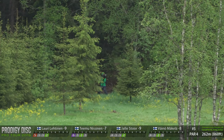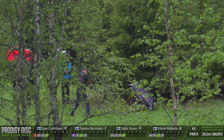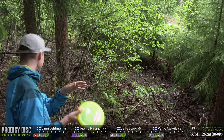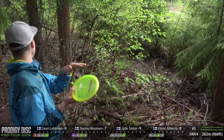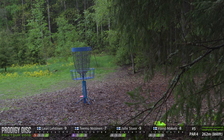Ooh, and another great kick out right there by Vino. I mean, a 5 foot little bounce out towards the basket to go from a guarded putt with all the limbs to be able to have just a standard putt. And a great turnover approach. That was beautiful. Yeah, that was a great shot right there by Jalle. After he kind of just poked one out there, now he doesn't even have a putt and has a guaranteed par, essentially. Really nice shot there from Lauri.